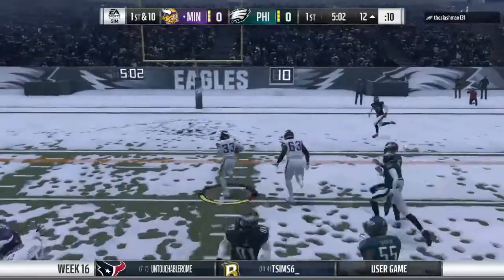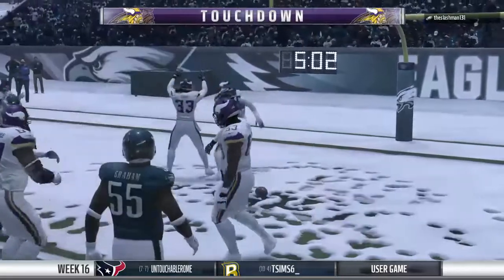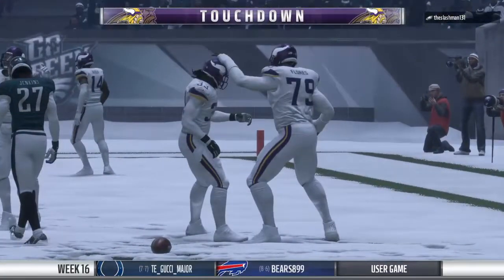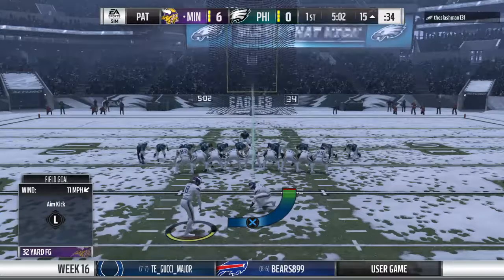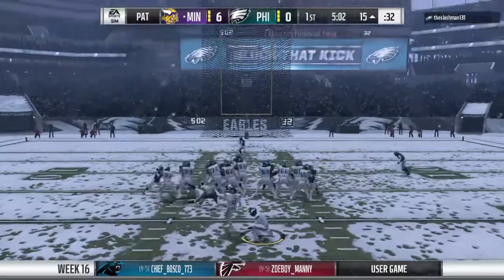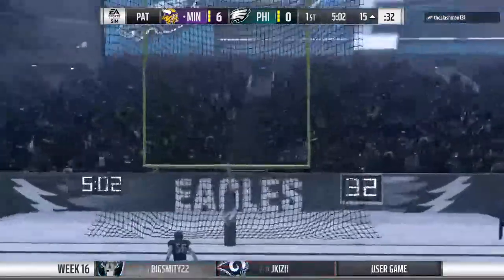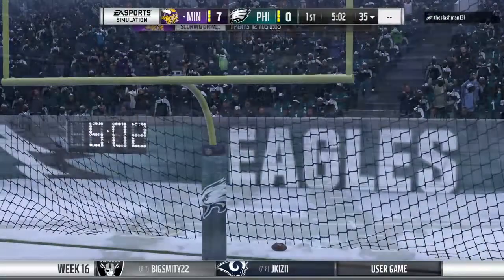The first carry now for Dalvin Cook. And he'll get into the end zone. Touchdown, Minnesota. A great play there with touchdown number 12 on the year. And the Vikings have taken a first-quarter lead. Well, these may be an adventure this afternoon, but this one is good.